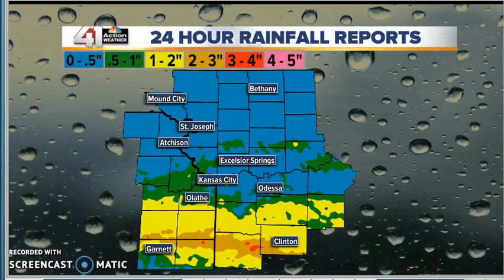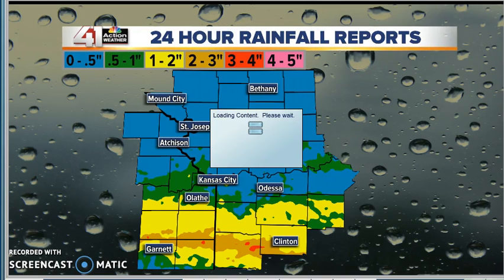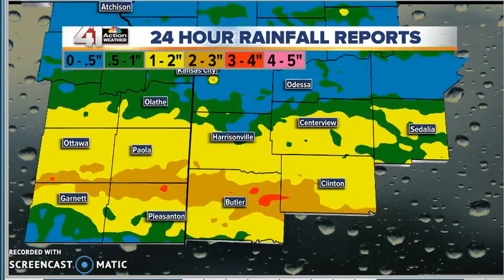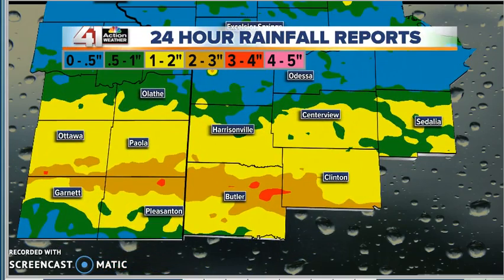Let me show you the unofficial rain reports. This is from the radar estimates, and these may vary a little bit, but it looks like our southern tier of counties saw perhaps the most rainfall, as this loads up the newest bit of information here and zooms us in a little bit closer to those areas. Look, from Clinton to Butler, Pleasanton, Paola, Ottawa, Garnett. I tell you what, at least 2 inches of rain in this area or more for some. Those red dots that you see indicate around 3 to 4 inches of rainfall.